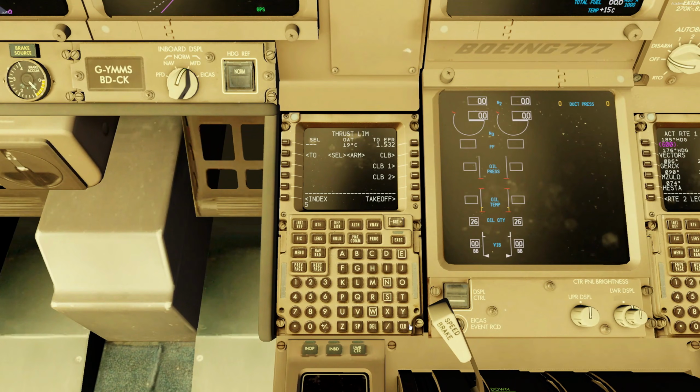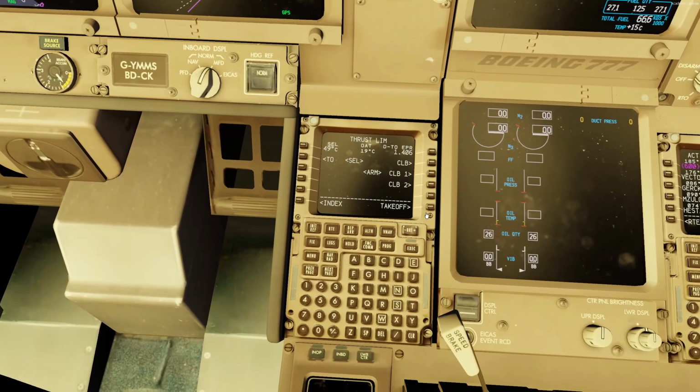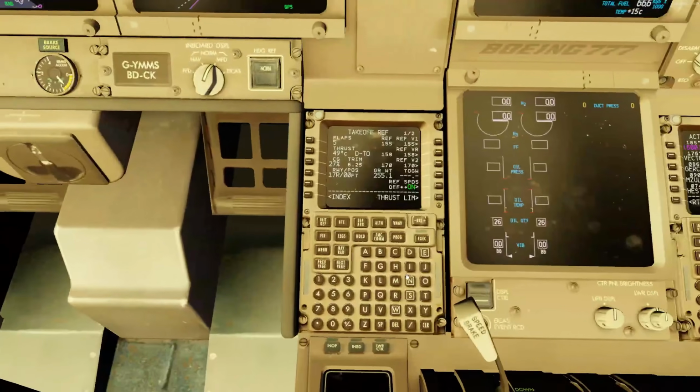So let's put that into here. It gives us a climb 1. Yeah, I think that'll be okay. Flaps 5. CG can go in at 27%, which gives us a trim of 6.25. So V speeds are 155, 158, and 170.